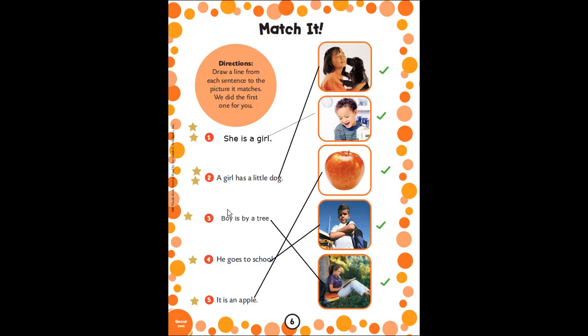Okay, that's correct. Or the boy is by the tree. Correct. Okay, very good. Last two. Okay, number four. How about change into a girl and then going to the mall? Mall, not school. Okay, change the boy to girl and then not school, mall.